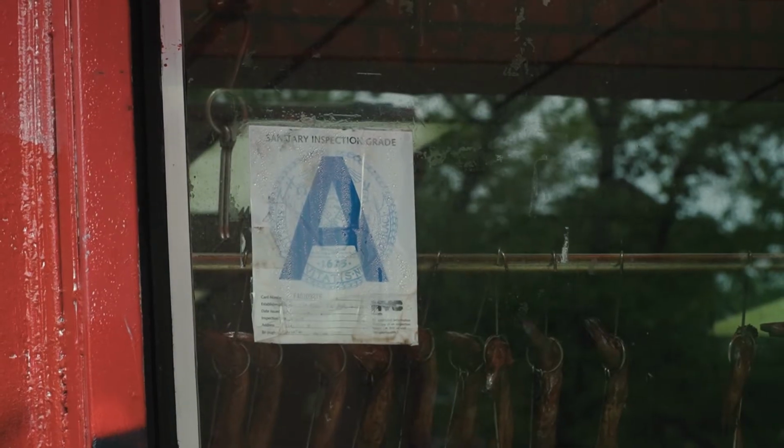Before we head to our second stop, it's worth noting, if you are coming to Chinatown, definitely bring cash. A lot of places in New York City are cash only, especially here in Chinatown. Also, every place we are going to today has an A in their window. If you go to a place in New York City that does not have an A, you do not want to eat there. That's what my mom told me, and I trust her.